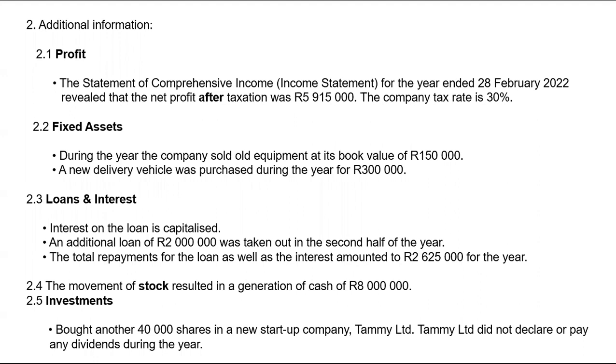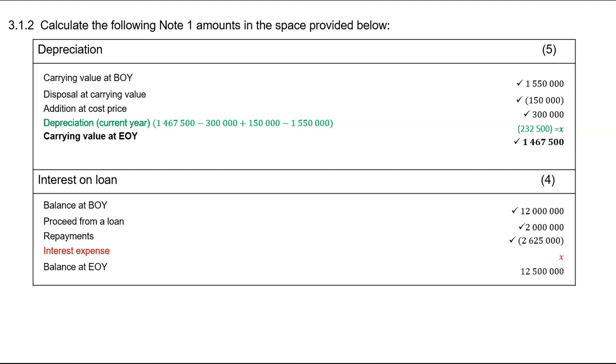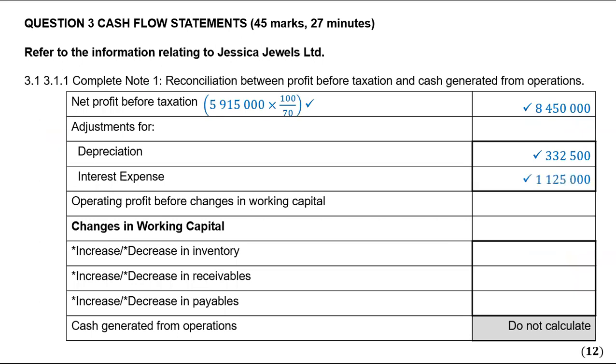It's a table that you already know, by the way. I'm going to start with the opening balance, and the opening balance was 12 million. You will add proceeds, which amounted to 2 million, and subtract the repayments, which amounted to 2,625,000, but you show that in brackets. So the only thing missing is interest, which should increase the loan amount, but our balance at the end of the year amounted to 12,500,000. Work backwards. So you will take 12,500,000 plus 2,625,000 minus 2 million minus 12 million. That will give you interest expense amounting to 1,125,000. That 1,125,000 is interest expense. We are going to add it back for us to get your profit before changes in working capital.